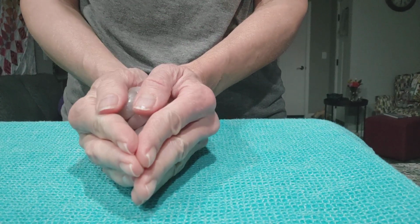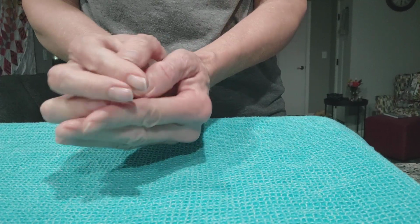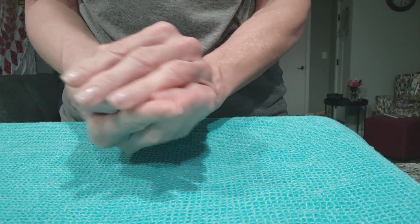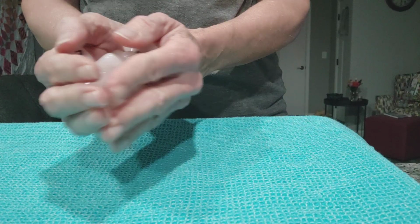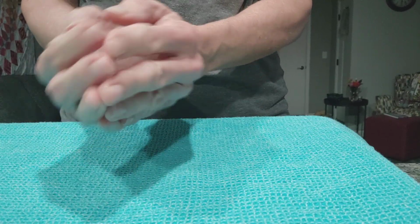So let's go ahead and we're going to cast runes. That's traditionally how they used to do this, whether you were a Viking or a Germanic tribe. Okay, casting the runes. Here we go. Elders, what would you like us to know?